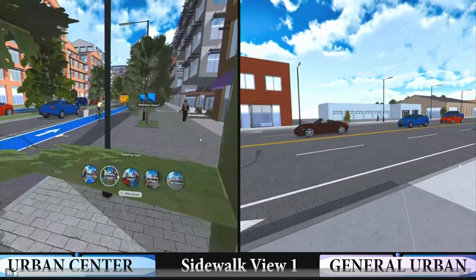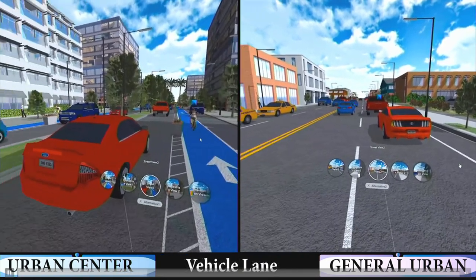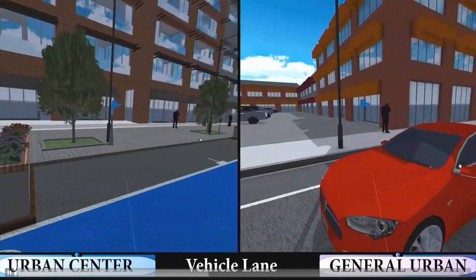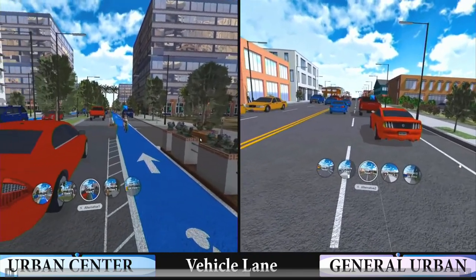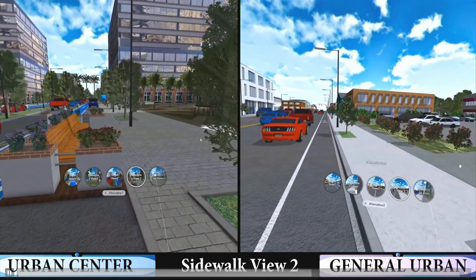So the scene on the left is the urban center. The one on the right is general urban. They are from sort of similar points of view. And we have 5 different points of view that the user can change to be able to explore the space. So there were 2 from the sidewalk, 1 from the vehicle lane, 1 from the bike lane, and 1 at the intersection.